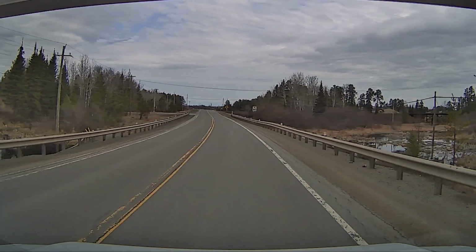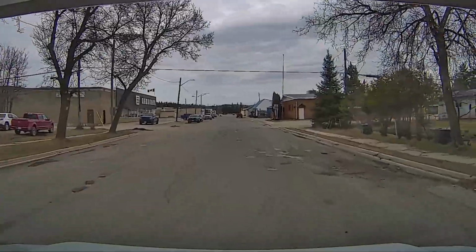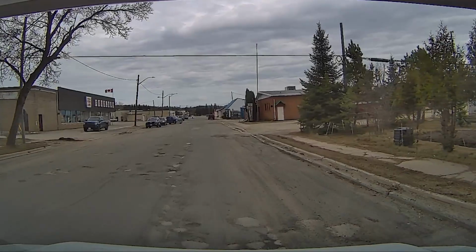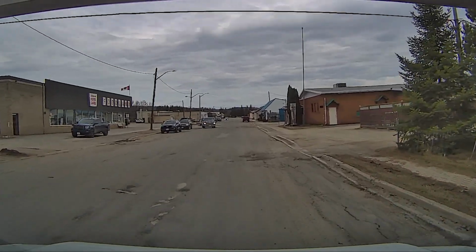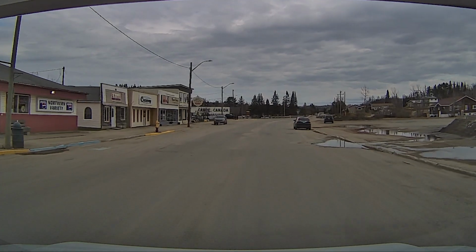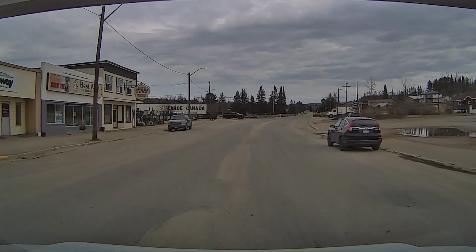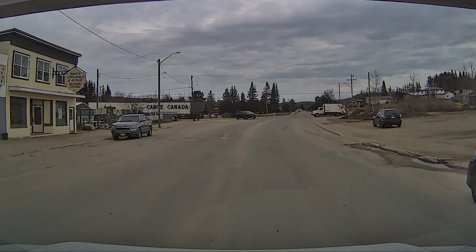It's about morning tea time and we've turned off into the little town of Atikokan. Looks like they're just coming out of hibernation for the winter. There's not a lot open. We were hoping to find a bakery or a cafe where we could get some morning tea, but it doesn't look like we're going to have any luck.